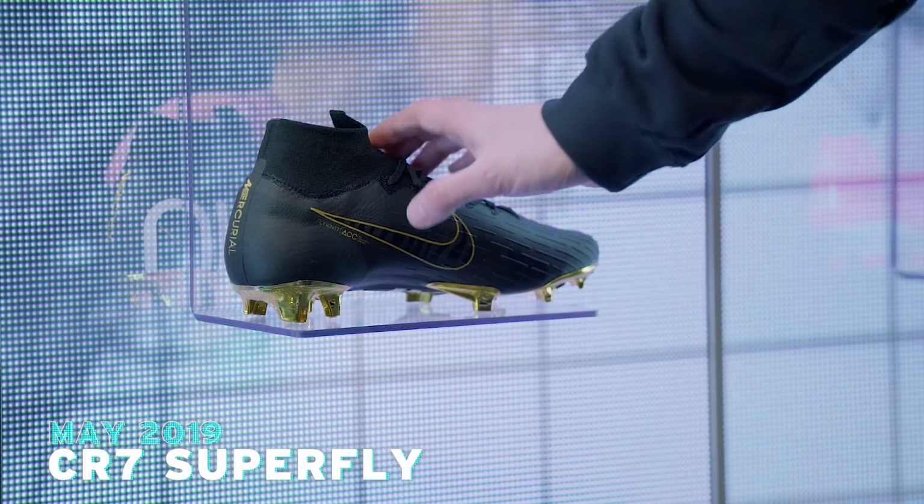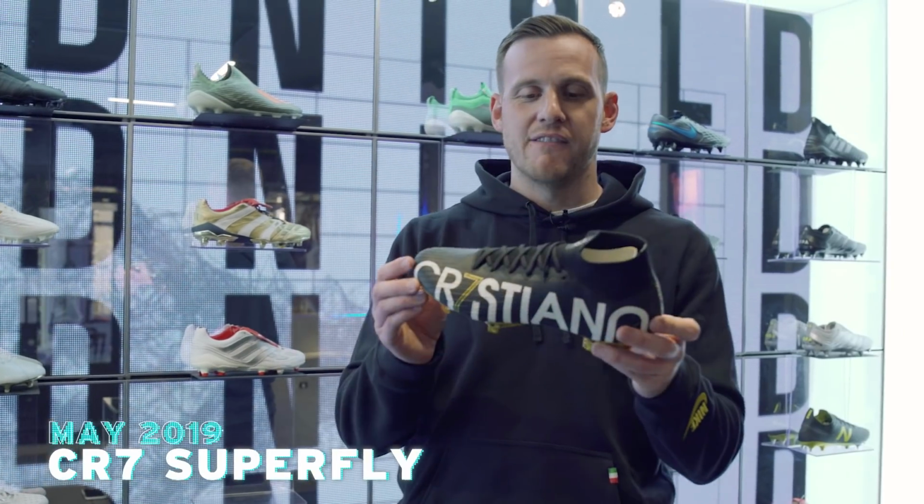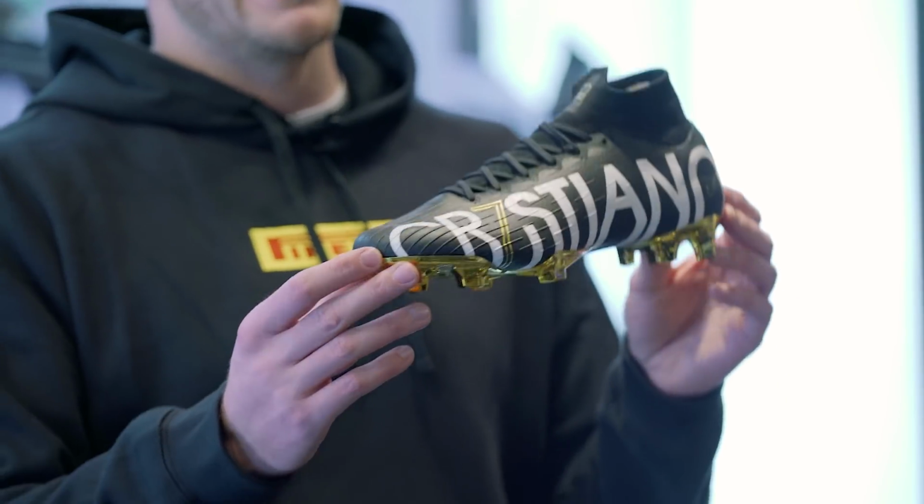So when you're talking about limited edition boots, there's one man on the planet that's had some of the best limited editions over the past 10, 15 years, Cristiano Ronaldo. So 2019, obviously Nike had to do something special for Cristiano, and that gave us the Cristiano Superfly 6.